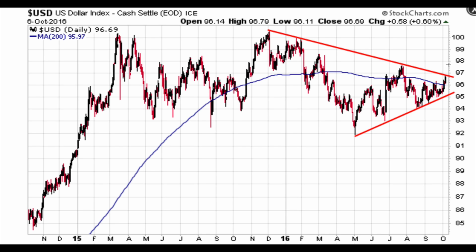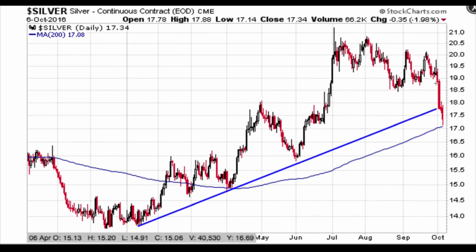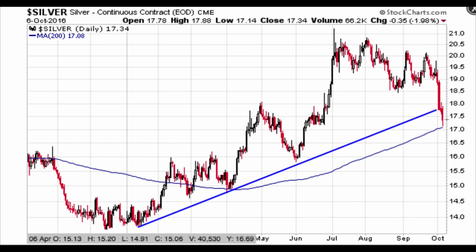Now, if the dollar busts through this, this is a symmetrical triangle or a pennant. It's not up tilted, it's not down tilted. So it's possible that this could break to the upside, and if it does, it'll probably keep running for a little while. But it is resistance. It's a good place for it to be repelled from. And if it's repelled from this upper trend line, then that means that gold and silver will probably take a bounce and do some sideways action.